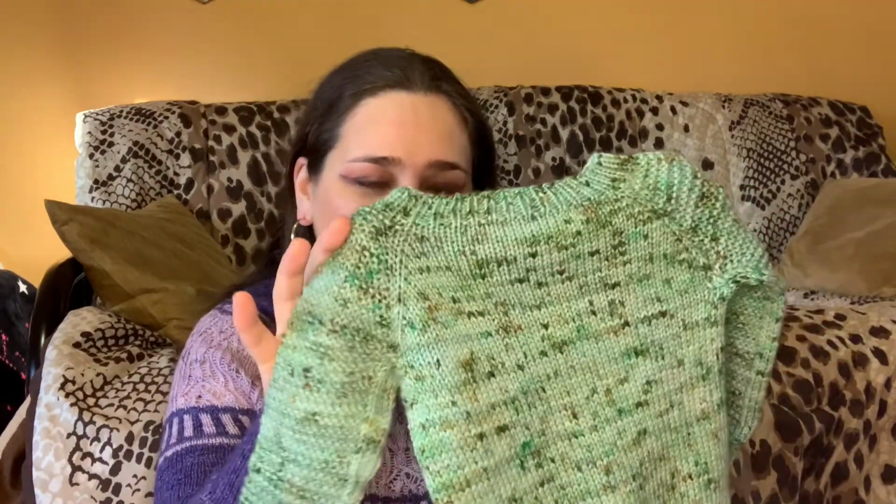So I knit the size 2 to 4 year old, and this fits him now, and he's only 20 months, and according to his doctor, he is large for his age, so this fits him now and it won't fit him next year, which was surprising. So I don't know if my gauge was off. I did not do a gauge swatch. I know I'm lazy. I don't like doing gauge swatches, which is a bad habit to have, but here we are.